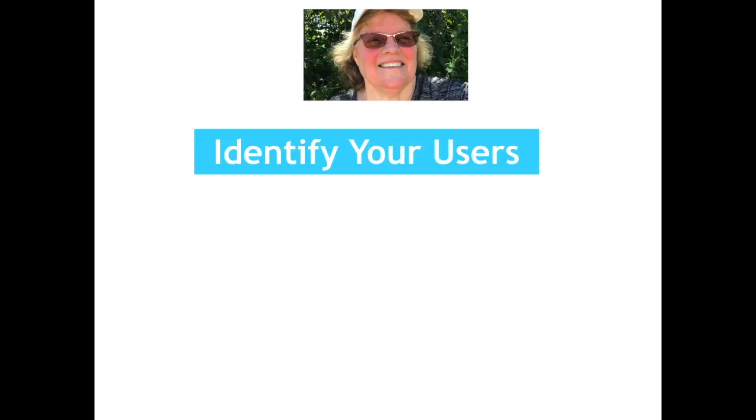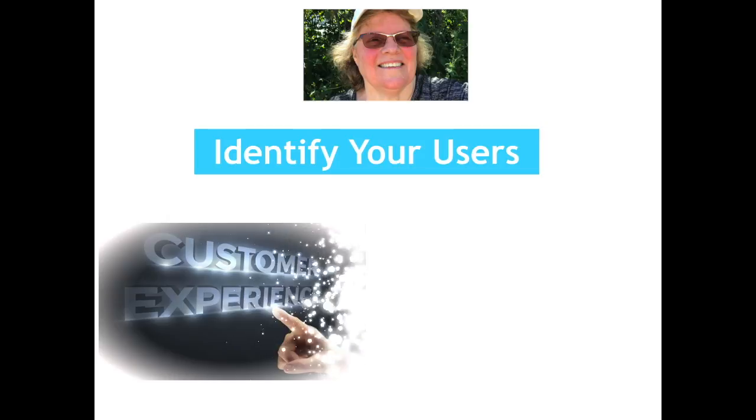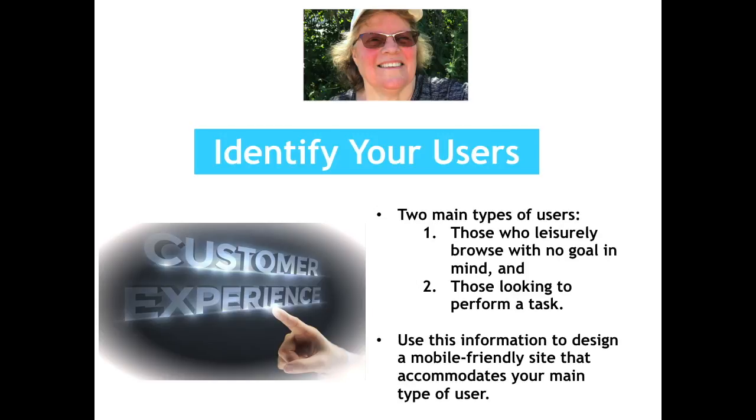And most of all, identify your users. Figure out who your users are and what they want. Identify their typical browsing behaviors and then analyze what makes them tick. There are two main types of users: those who leisurely browse with no goal in mind, and those looking for a platform to perform a task. Use this information to design a mobile-friendly site that accommodates your main type of user.